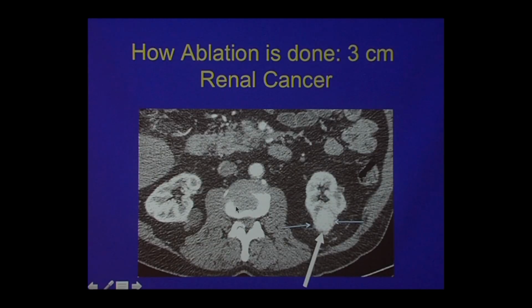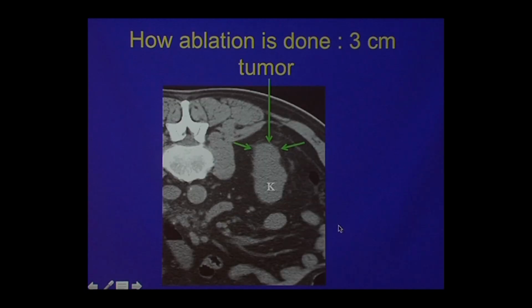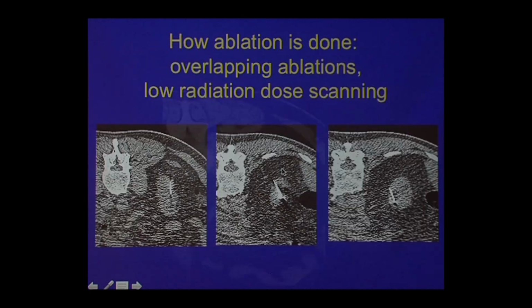Here's a case I did recently, person laying on their back. Here are the kidneys, that's the left kidney. Here's this tumor that measures 3 centimeters. That's a biopsy-proven kidney cancer. Now I've turned the patient over. There's the kidney. There's that lump that is the kidney tumor sticking out of the back of the kidney. And I've turned them over because the skin is close to the tumor.